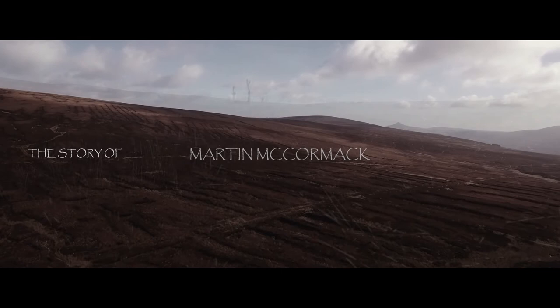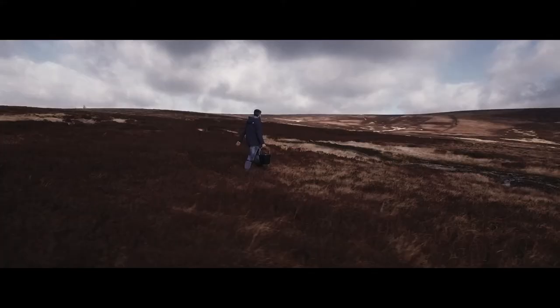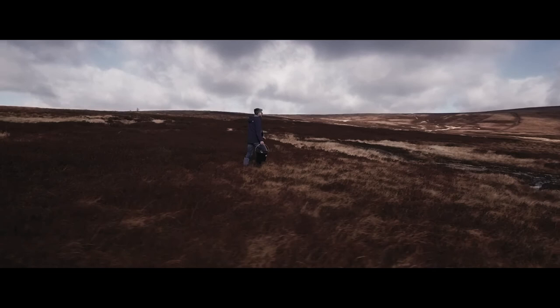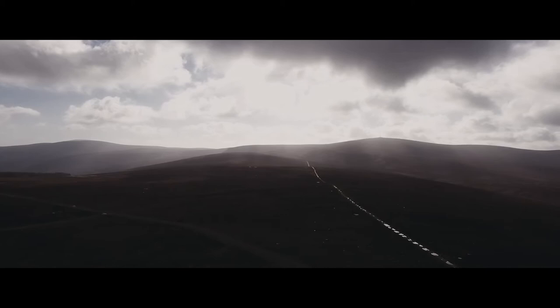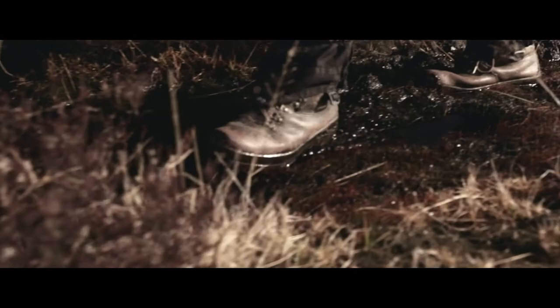I was doing a project on mountains, because I love hiking and being out in the mountains all the time. And while I was out getting materials for that, I changed my mind. Instead of doing mountains, I said I'd do some paintings of bogs. And rather than actually paint the brown of the bog with oil paint or acrylic paint, I said I might as well just stick the peat into the painting.